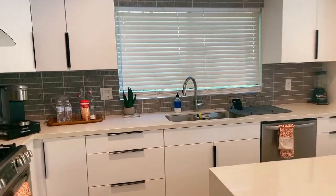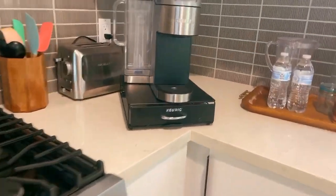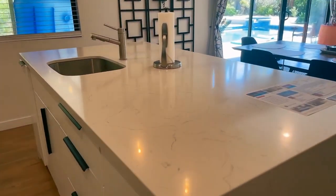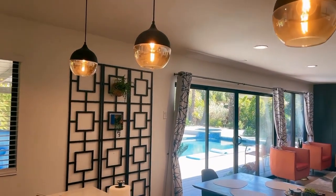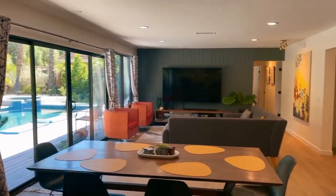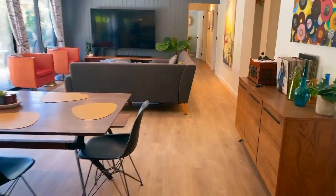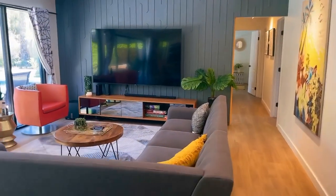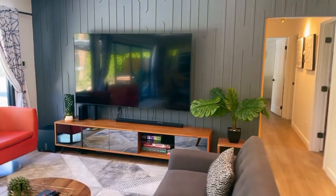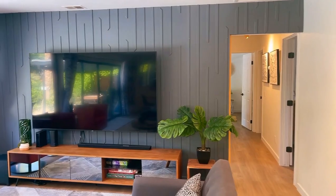Kitchen here. Stainless steel appliances, white cabinetry, quartz countertops, beautiful lighting. It's been very nicely appointed. Dining area as well as living area, open concept here. And they've added some molding on the wall there with the TV, which gives it a cool vibe.